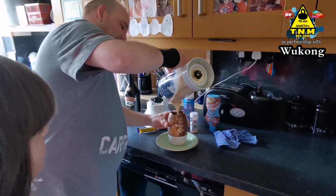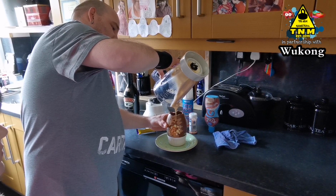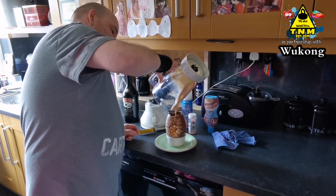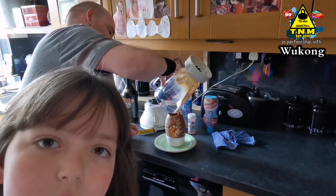Now the actual recipe that I've just done, all the ingredients are designed to go into 100ml eggs, but I've used a 200ml one, so I've done two eggs' worth in one.